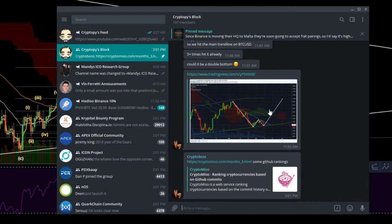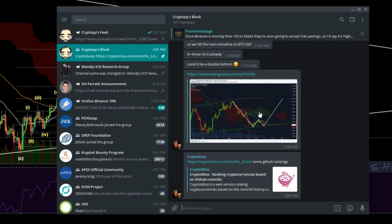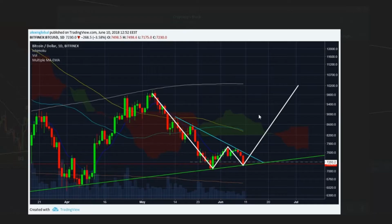Let's take a look at the chart that CryptoBoss has posted right here. CryptoBoss always at it, guys, with the charts. I love it. So he's seeing exactly what I see, right? We see a double bottom here. Exactly, CryptoBoss. That's what I'm seeing, dude.